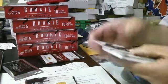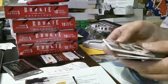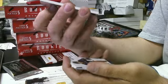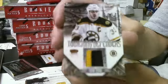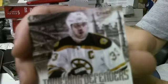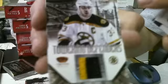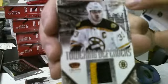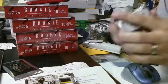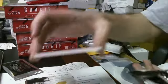Here's another pretty thick one too, guys. Oh yeah, big time. It is a Crown Royal Towering Defenders Prime Jersey of Zdeno Chara for the Boston Bruins. This one's serial numbered 11 out of 25 at the top there. I don't know if you can make it out. Right there, it's pretty hard to make out. For the Boston Bruins anyways, nice card. Pretty thick card too.